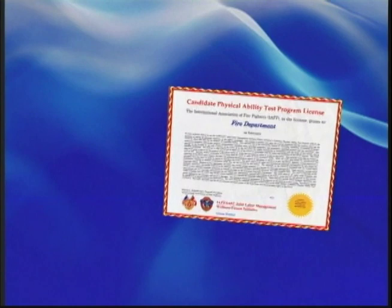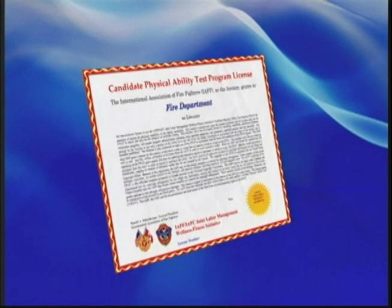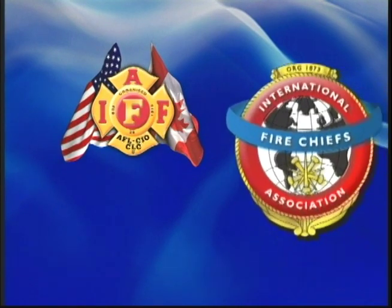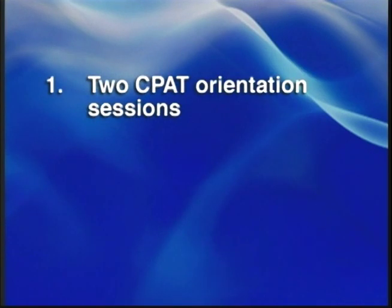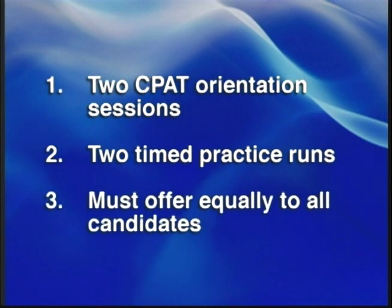Since the inception of the CPAT, the task force has protected the integrity of the test through a strict licensing procedure. To date, more than 500 fire departments and jurisdictions are licensed and therefore approved to use the test. The International Association of Firefighters and International Association of Fire Chiefs, in accordance with a conciliatory agreement reached with the U.S. Equal Employment Opportunity Commission, requires departments to offer 2 CPAT orientation sessions and 2 timed practice runs as a mandatory condition for using the CPAT program to hire firefighter candidates. All departments using the CPAT must offer these orientations and practice sessions equally to all candidates.